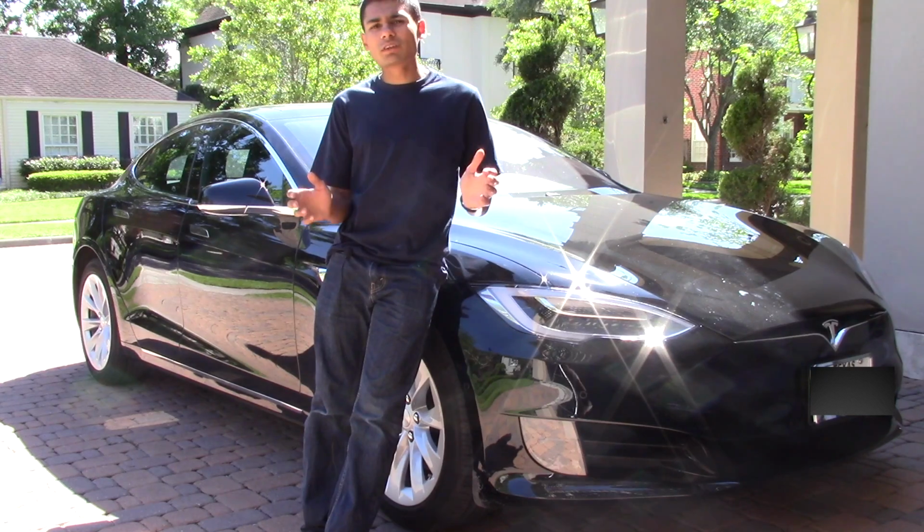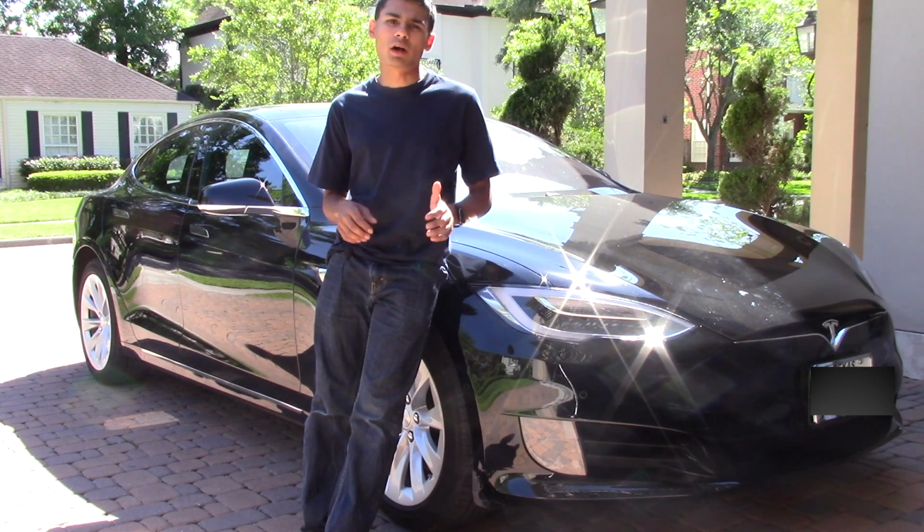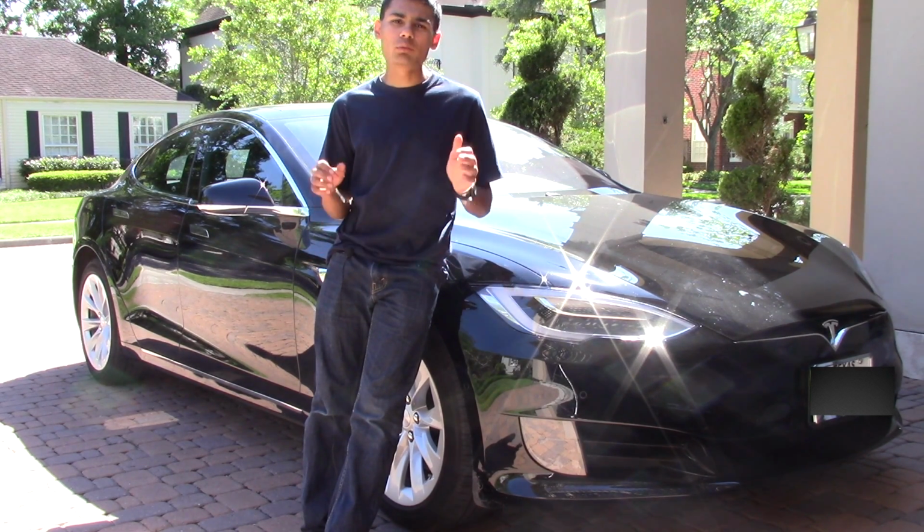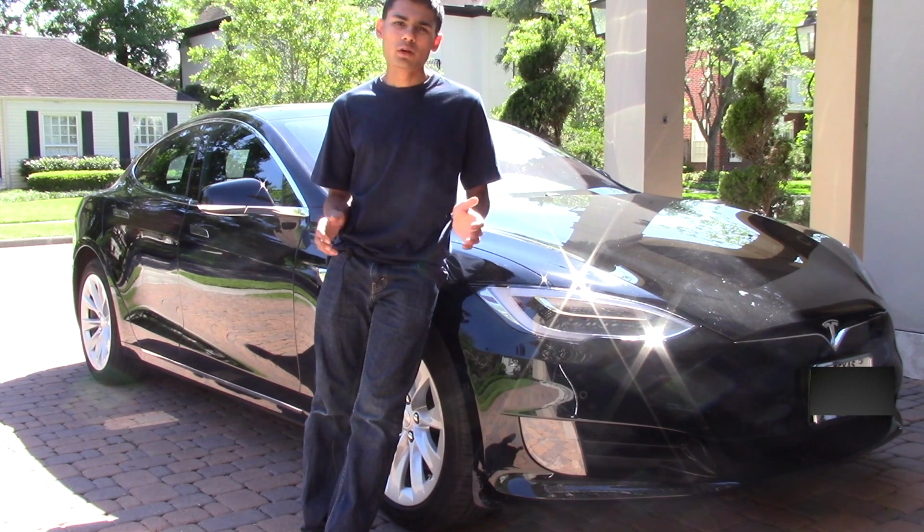Okay, so this Tesla drives great, but I think many people are concerned about range anxiety. While this is a legitimate concern, there are actually many places to charge your Tesla, and more popping up by the day. So what's the verdict on the 2016 Tesla Model S? Well, I think it's the perfect car for someone who's eco-friendly and wants the latest and greatest in tech. Would I buy one? Absolutely.